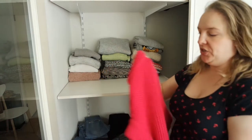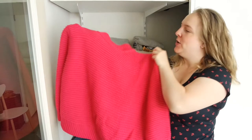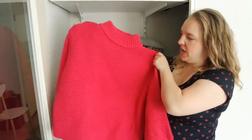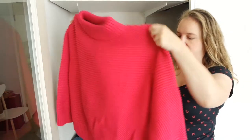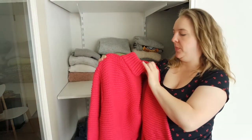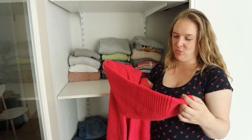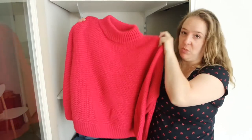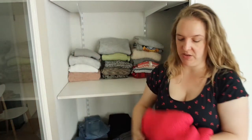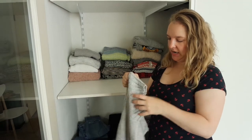This is a very new addition, and I just have to try and fold this a bit better, but it's this ginormous, fun, colorful, bright magenta pink sweater from H&M. It already fell apart on me. I already had to fix it after one time of wearing it. So we'll see how well this lasts, but I just thought that this would be a fun piece to have. So I'm keeping that.